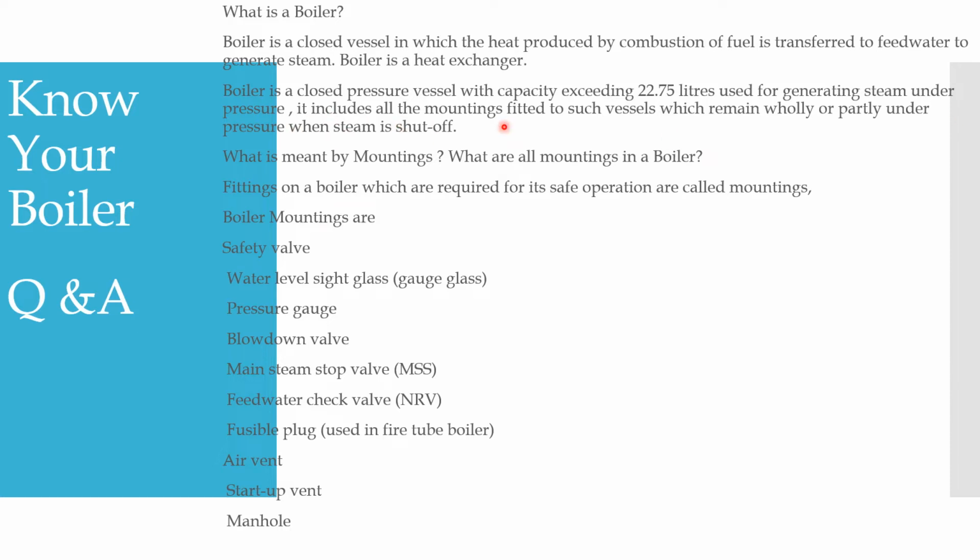It includes all the mountings fitted to such vessels which remain wholly or partly under pressure when steam is shut off. That is, when the consumption is also shut off, the steam pressure remains constant. That is called a boiler.